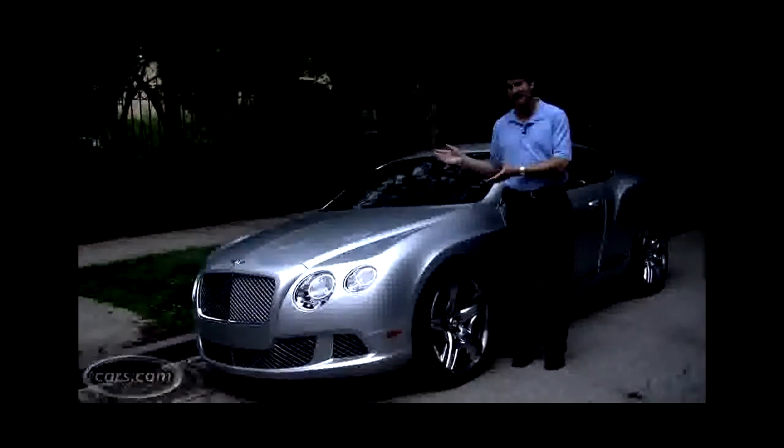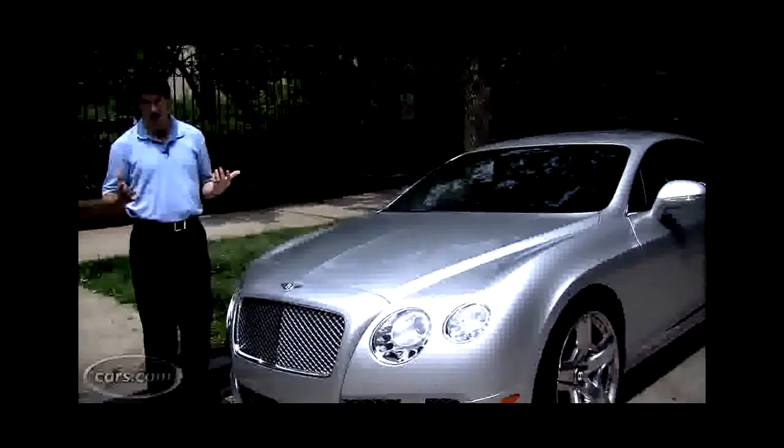This is a car that starts at $190,000. As tested, our car is $217,000. To the casual observer, the styling might not seem that different, but there are some changes.